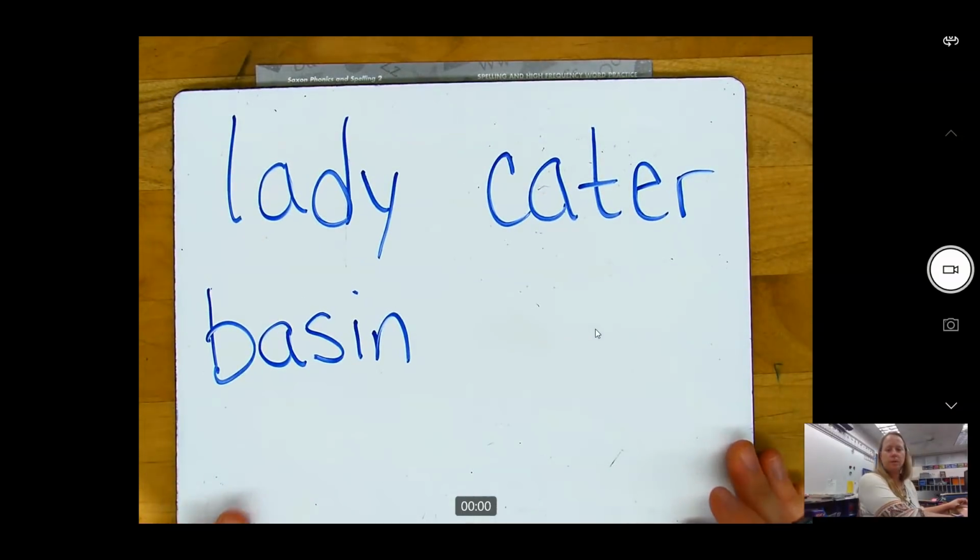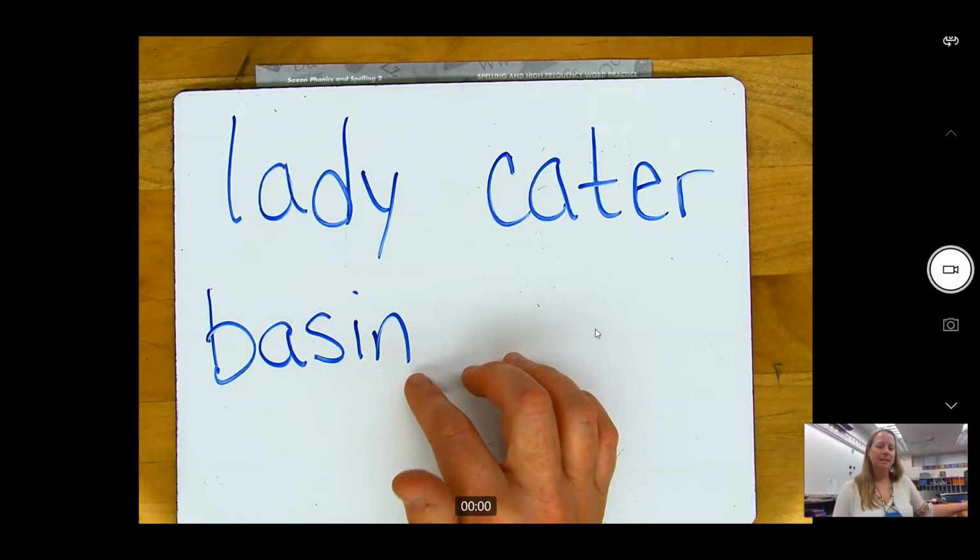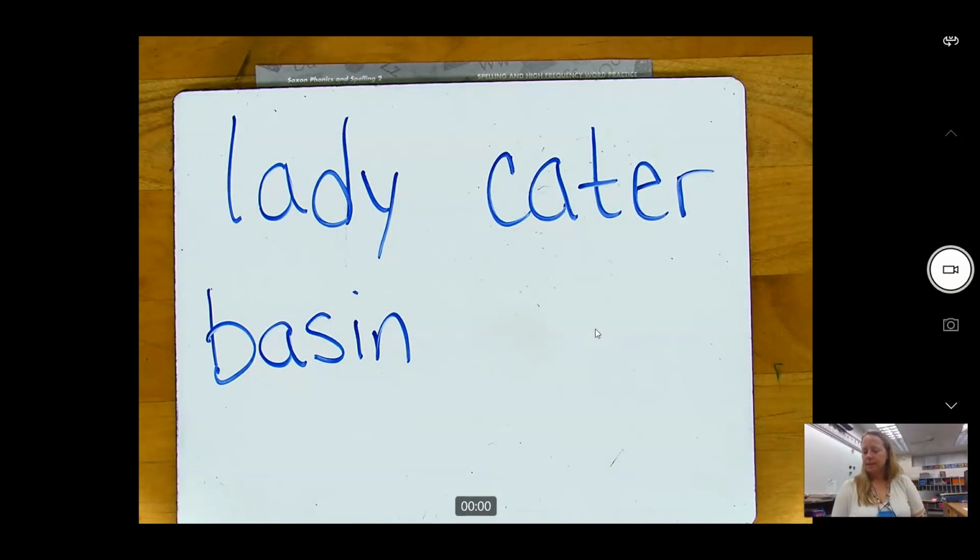Echo these words after me and tell me what sound they all have in common. Lady, cater, basin. What sound do they all have in common? The long A sound. So look at these words and tell me how many vowels are in each of them. Lady, pop your fingers. Cater, basin. They all have two syllables in them. Or sorry, I was counting syllables. It asked for vowels. Tell me how many vowels are in each of them.